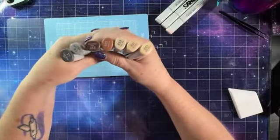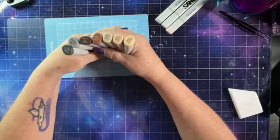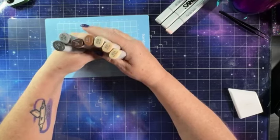These are the colors we're going to use tonight for the cat's patchwork. So T7, T4, E2723, E53, E21, and E51.